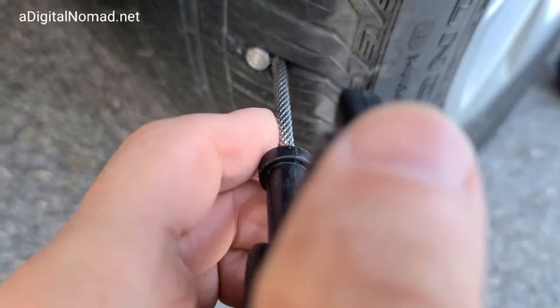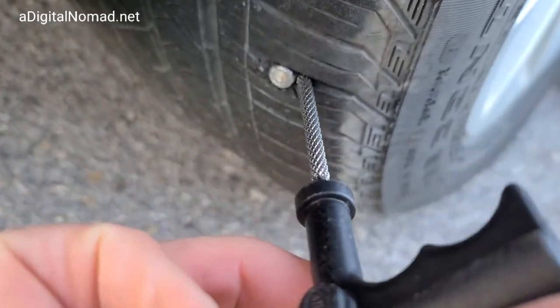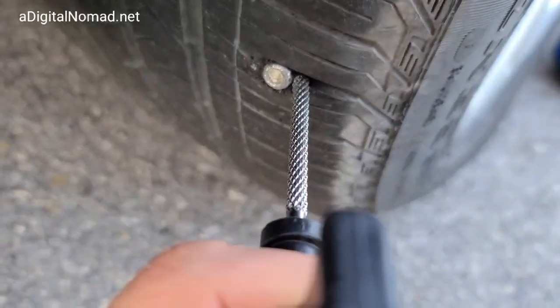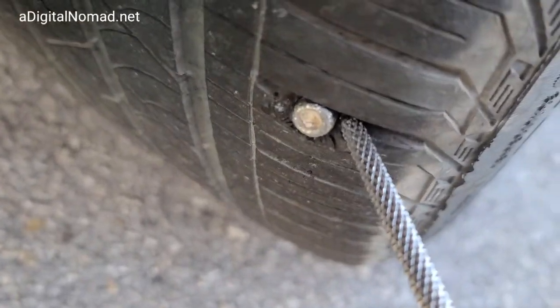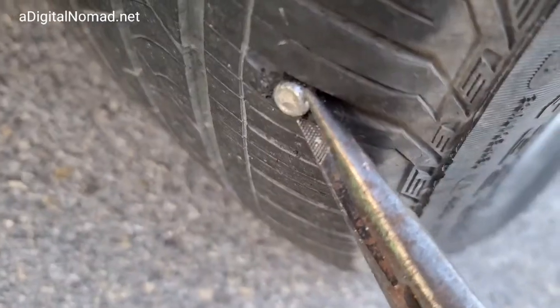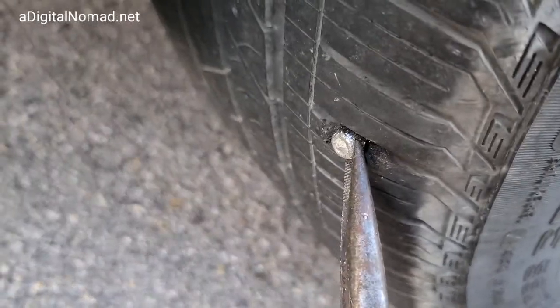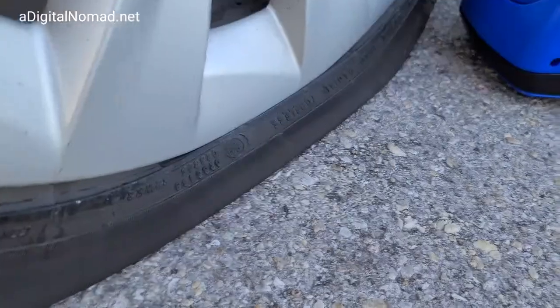Now what I'm having to do is try to bore in on the side, make the hole bigger, and try to force it out like this as I'm digging in. I don't even know if that's going to work, but I'm trying. You can see, I don't even know what this thing is. I guess I'm going to find out.